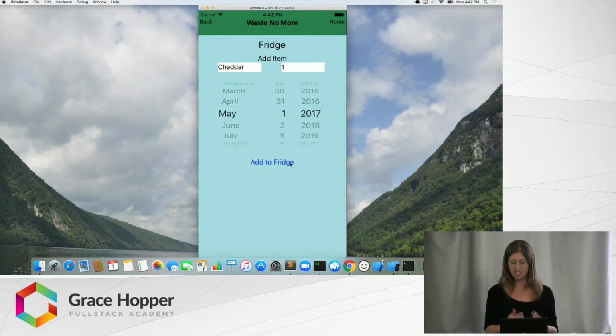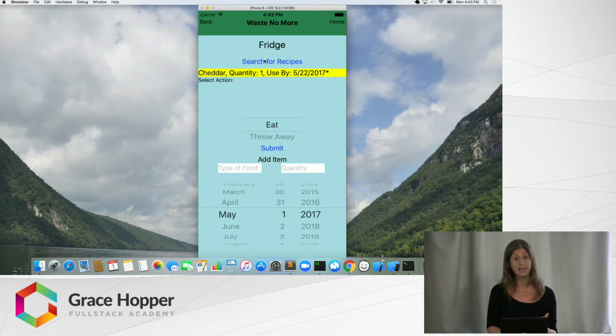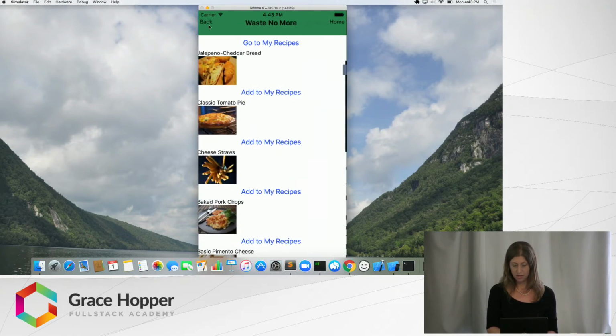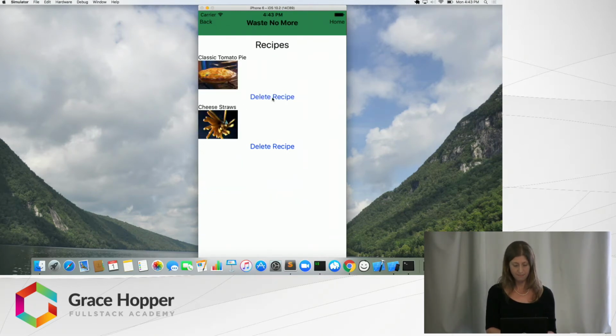So you've got all the stuff in this fridge, you want to use it, you're not sure how to use it. I also hooked this up to a recipe API called Yummly, and this allows you to find recipes and save recipes based on whatever random ingredients you might have in your fridge. I'm running over, so I'll just do this one thing real quick. So these are all the recipes. You can look at them. You can also add them to your recipes. And you go to My Recipes, and there they are. And then you can use them and you can delete them.